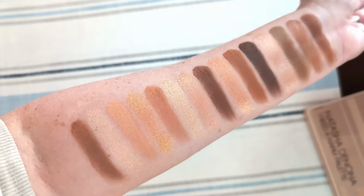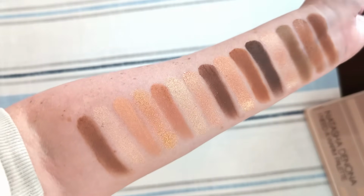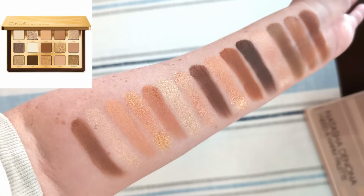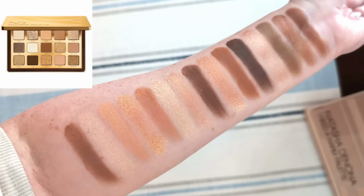They're all very wearable, neutral colors that, if you're somebody who doesn't wear a lot of color, I think you'd really like this. I also think this one is more wearable for most people than her golden palette that she came out with more recently, because those golds don't always go with everybody's skin tone.